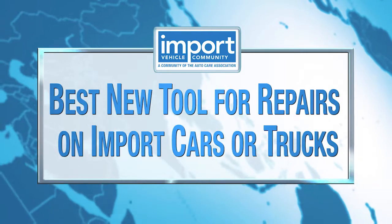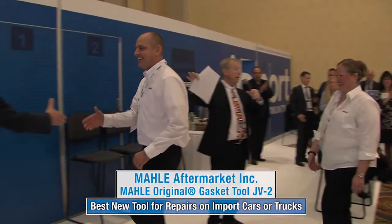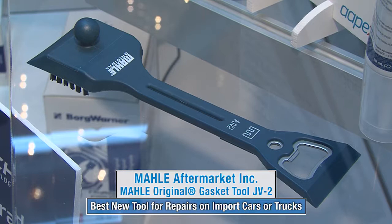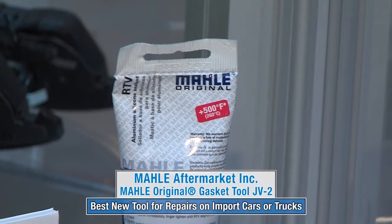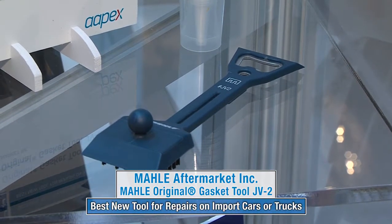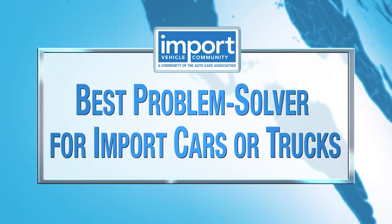Best new tool for repairs on import cars or trucks. The winner is MAHLE Aftermarket Incorporated. This product was launched between AAPEX 2016 and AAPEX 2017. It was judged on innovation and ingenuity in design, impact on technicians and consumers, functionality, design and presentation, and quality reputation.